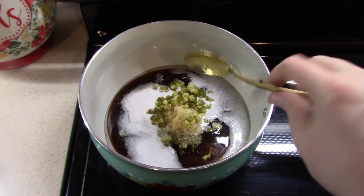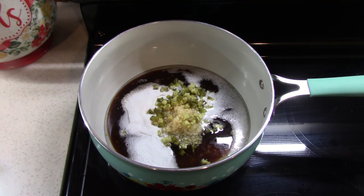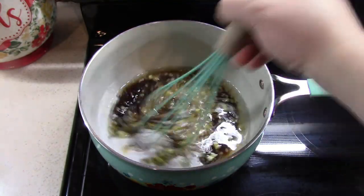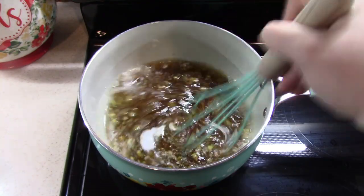Now, however many you add is just going to depend on your flavor preference. If you like things really, really spicy, go ahead and add in a lot. If you don't like it too spicy, just add in a little bit. I'm going to give this a good mix and get it well incorporated, and then we'll just let it sit here and simmer on the stove while we cook our chicken.